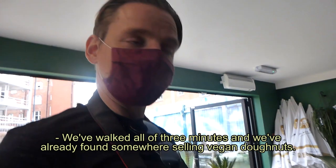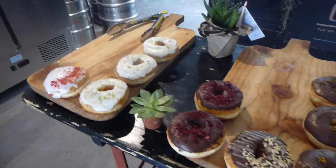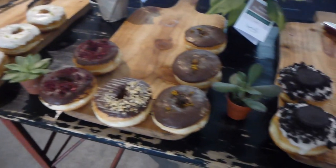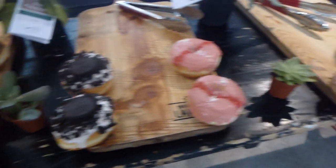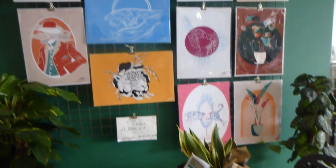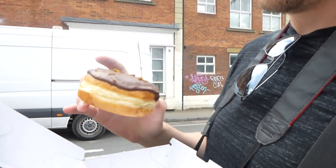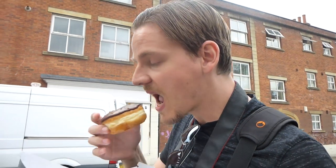All told of 3 minutes and we've already found somewhere selling vegan donuts. Here we go, so... Am I having the first bite? Taste test on the chocolate orange donut. Oh my god. Oh, it smells good.